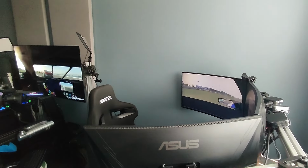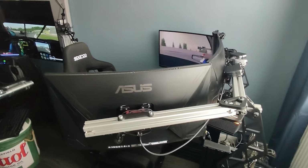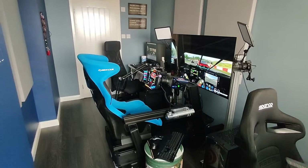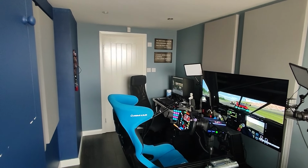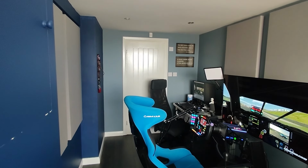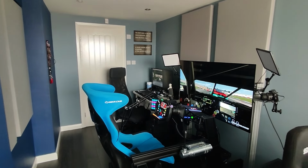So we've got three zones. We've got this zone over here. This is rig A, the rig that Julie usually races on. Then we've got the rig in the middle, which is the one I create the content on. And on the far side, we've got my desk where I do the editing and such like. And that door at the back is a door into a downstairs shower room. The washing machine's in there. We do the laundry in there as well. So that's just a spare bathroom where we can do the laundry.